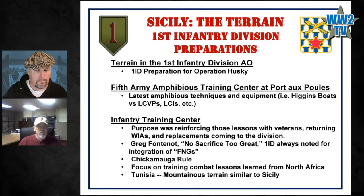So by this time, the Navy has brought in these LCVPs that we're going to be using at Sicily, and so there had to be training conducted on those. We also had a number of other new types of landing craft, most notably the landing craft infantry, LCIs, which are a much larger landing craft. They usually will come in after the initial assault forces and the LCVPs.